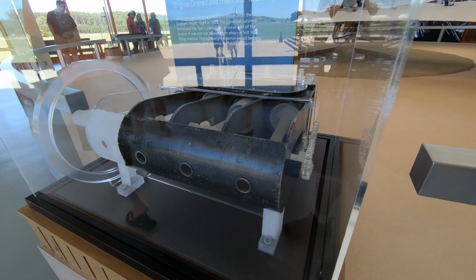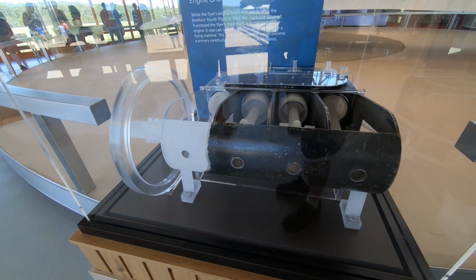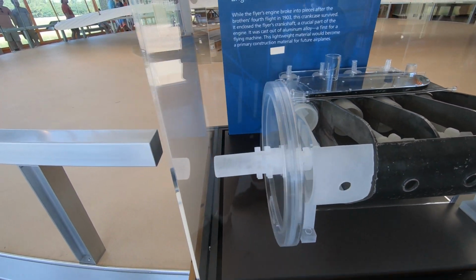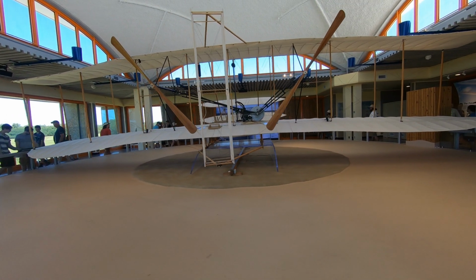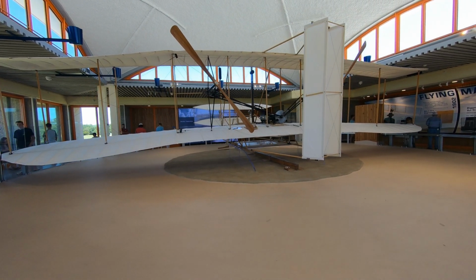Okay, here's part of one of the original engines. It is a 4-cylinder, water-cooled engine. It's amazing, but needed to be lightweight at the time, and it was. And that's what powered those 2 propellers you see. To the other side.